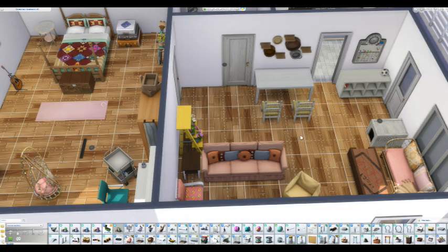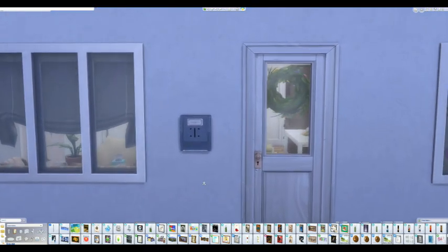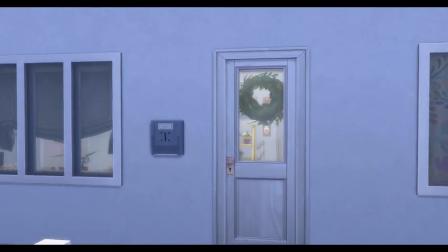Cut out here because I can see we're at 18 minutes, and then I'm gonna finish decorating and I will show you the final result. Okay, that took a long time. More time than I anticipated. So, let's see if we can.